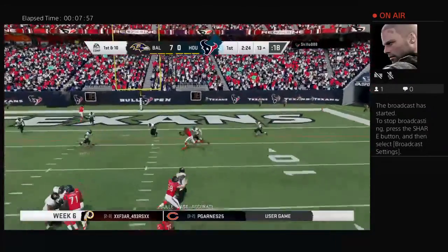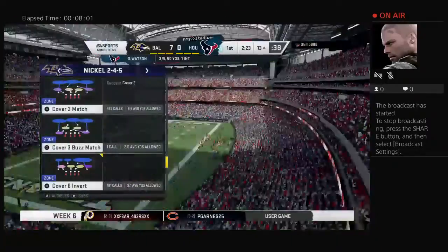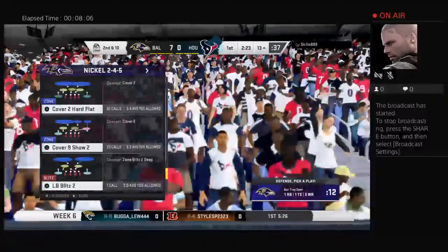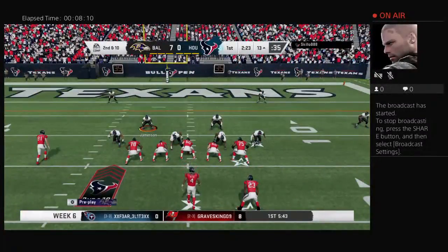From the red zone now, Watson. And that's going to be incomplete. Too tough to hold on to that one. It's 2nd down. Once you get into the red zone and the safeties have less ground to cover, you'd better be quick with your delivery. Not much space to get a ball in there.